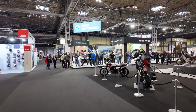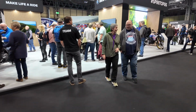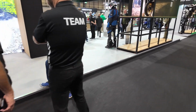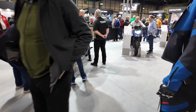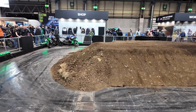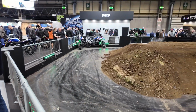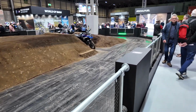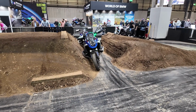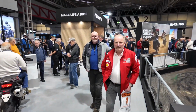Well, what do you think would be the busiest stand in the building? It's probably BMW. Just got to find Richard now. There he is. Richard! That's a big stand, and they've got a dirt bit in the middle. The new GS. Wonder what time that kicks off. Look at that, just lent against the side. Make life a ride. Life is a ride.